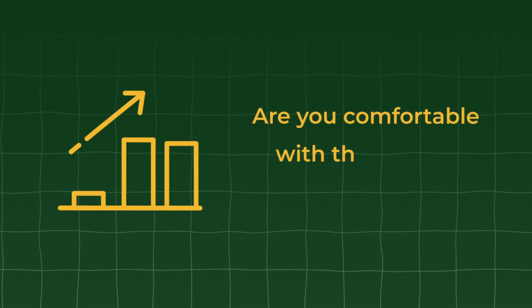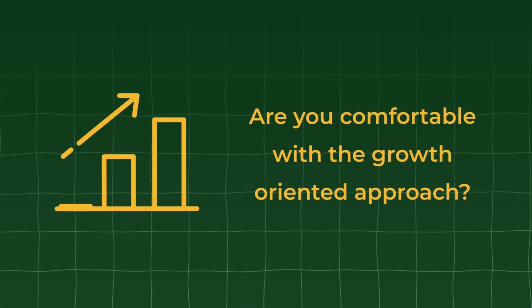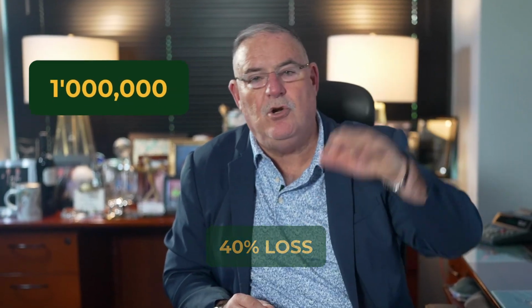It's actually amazing how many people come in and sit down with us, and we look at what their portfolio says, and on the front of their statement it says they're growth oriented. Then we ask them, are you comfortable with the growth oriented approach? And they say, sure, we could absolutely tolerate growth. So then we look at it and say, what happens on a growth portfolio? That means you're willing to risk a 40% loss. So your $1 million on a Tuesday drops to $600,000. How do you feel?